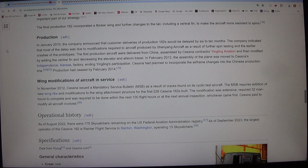Production. In January 2010, the company announced that customer deliveries of production 162s would be delayed by 6 to 10 months. The company indicated that most of the delay was due to modifications required to aircraft produced by Shenyang Aircraft as a result of further spin testing and the earlier crashes of the prototypes. The first production aircraft were delivered from China, assembled by Cessna contractor Yingling Aviation and then modified by adding the ventral fin and decreasing the elevator and aileron travel.